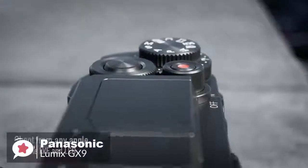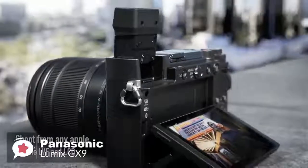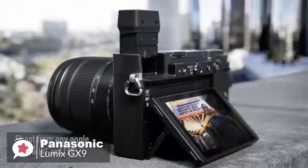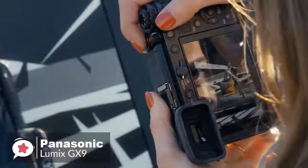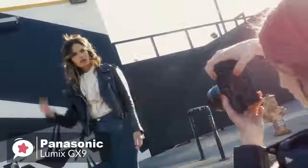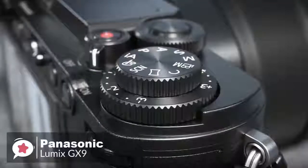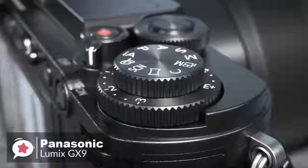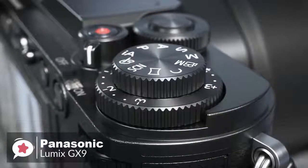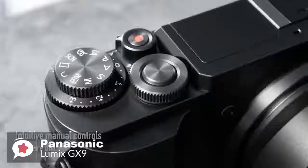Moving on, a large 3.0-inch touchscreen monitor gives you a near field of view, and it tilts 80 degrees up to frame high-angle shots of people gathered in crowds, like parades and parties, and 45 degrees down for framing low-angle imaging when shooting subjects near ground level. In addition, the GX9 provides an intuitive amount of control. Front and rear dials control the main aperture and shutter speed settings for easy no-look white balance and quick ISO adjustments.